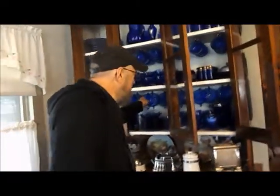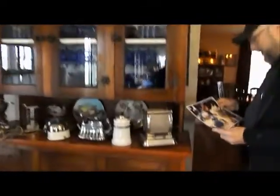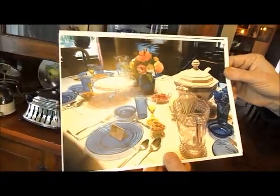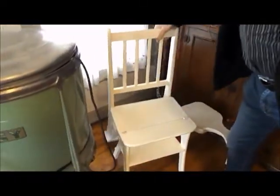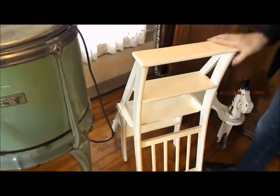But we saved this from his collection so that the house can be used for small receptions. Yeah. And we can set up the dining room table. Here was an event that was done with the glassware here in the house at the dining room table. Very pretty. Here's a clever step stool for the kitchen, a chair that turns into a ladder. Oh, that's cool.